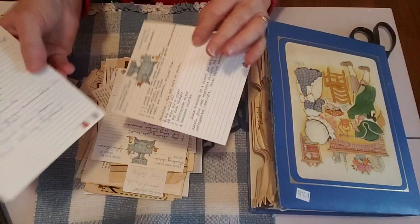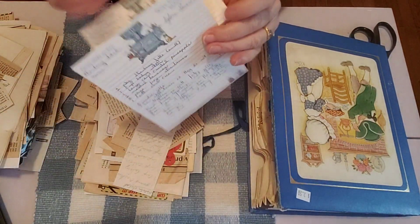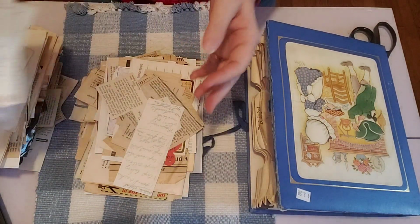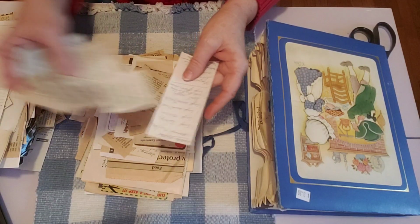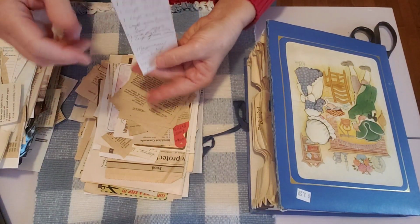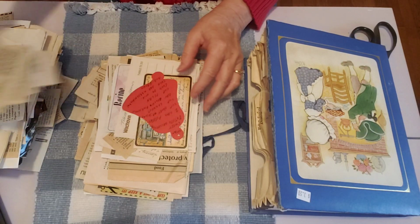And then here's another one of the stoves. A few of the stoves here. This one's typed. This one's handwritten. This one's handwritten. Oh, those are really cool. I think that those are kind of hard to find. When I do find them, I think they're really cool.